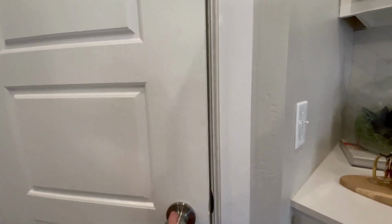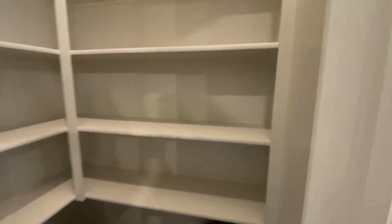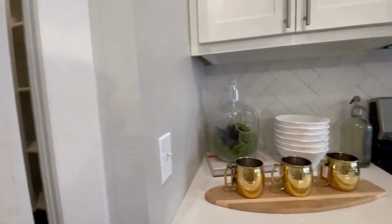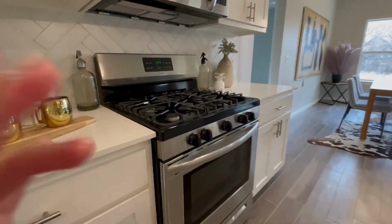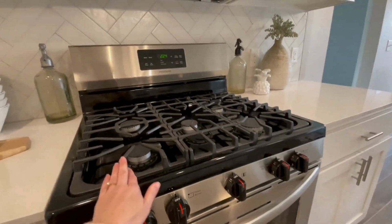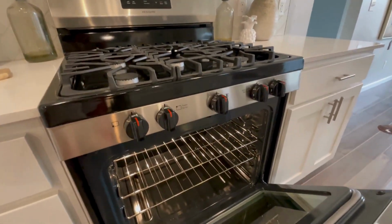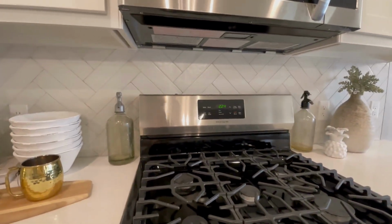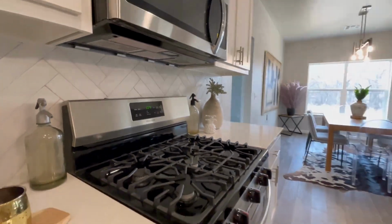We do have the walk-in pantry. What a great pantry. Put your KitchenAid mixer in there as well, all the food storage, put them in cute little baskets and make it really nice and organized looking. So like I said, this is a gas stove. I love cooking on gas stoves. I don't really cook on electric. I've heard gas is a lot better to work with. So we have that here for those who like to get pretty fancy in the kitchen.